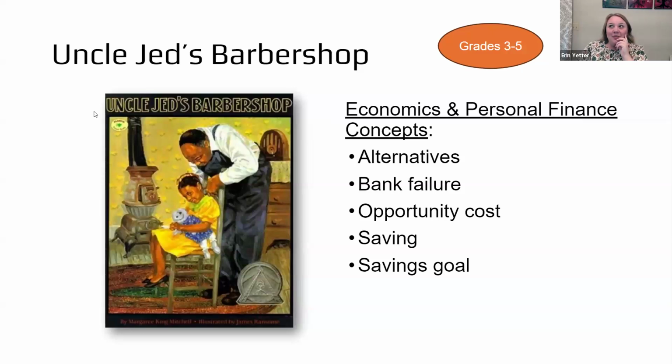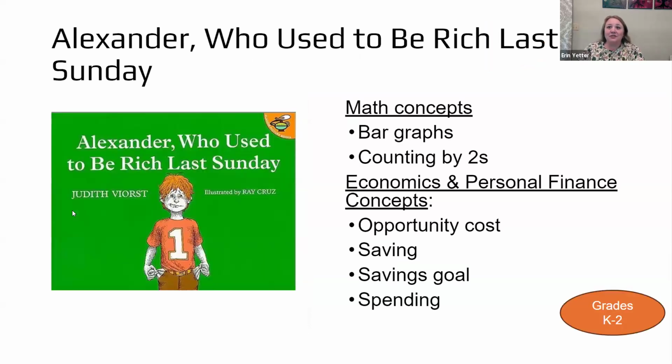Uncle Jed's Barber Shop, award-winning, just excellent, excellent book. But did you know that it has economics and personal finance in it? Opportunity cost, savings goals. There's actually a bank failure that happens. And the activity that goes along with this lesson is so lovely. They're rolling dice and trying to save up. Depending on what they roll, they add or subtract. It shows how you could be saving up for something, but then something else comes up. You have to pay for a car repair, and it takes away. It gives real life scenarios and shows them how, even when we're trying to reach a savings goal, it's hard to do so. Sometimes life gets in the way.